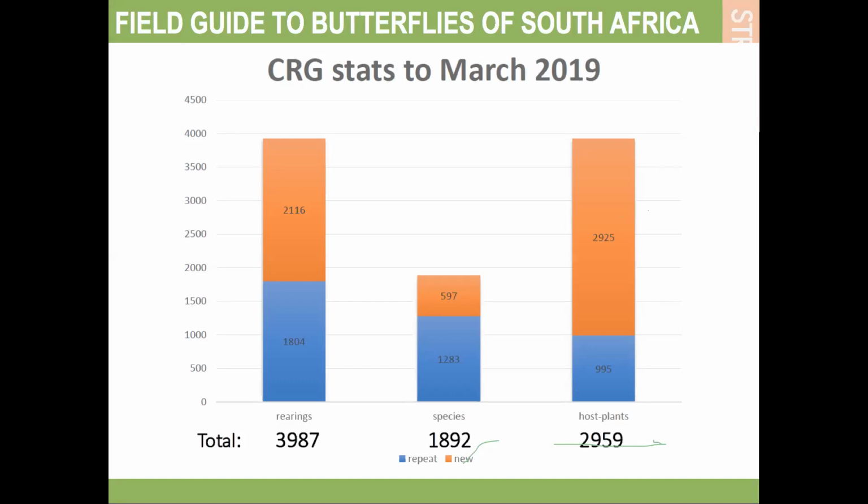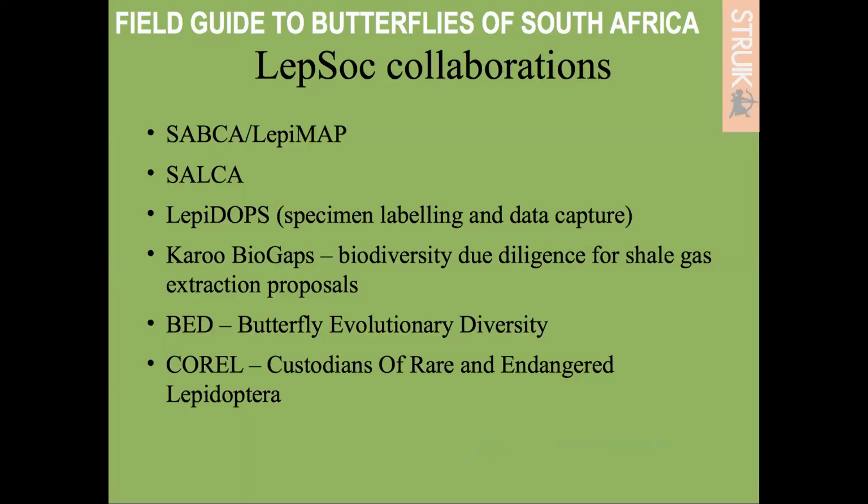We knew about the moth, but we didn't know, or the butterfly, but we didn't know what it was feeding on, or what the caterpillar looked like. In terms of species, 597 new species records, and host plant records, 209, nearly 3,000 new host plant records. This is a very powerful project.